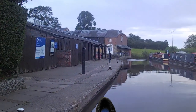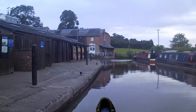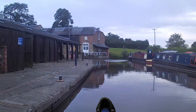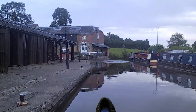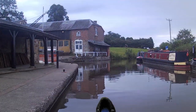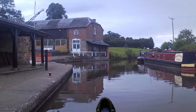On the left here we have several water points. There's also rubbish and Elsan disposal. Now it all looks very quiet, doesn't it? But I can assure you that during the day it gets extremely busy here. This will be full up with boats, and there are likely to be boats alongside queuing to use this spot. This is why I came here in the evening. Well, that's all done. Time to head on a little bit further.